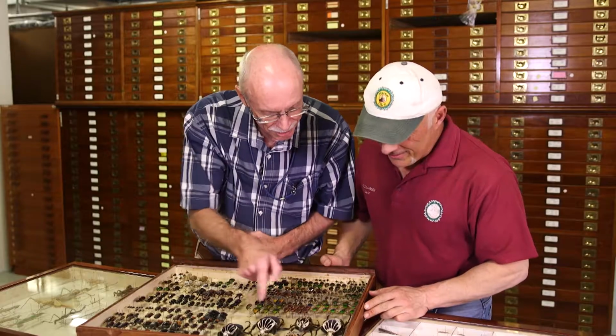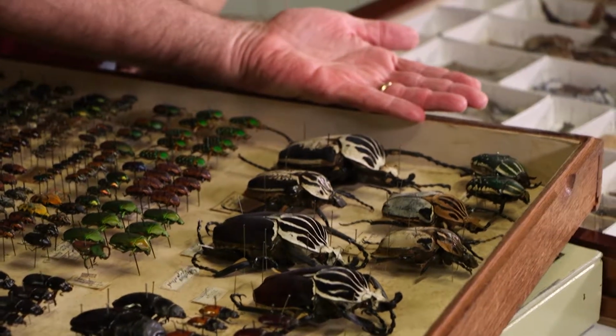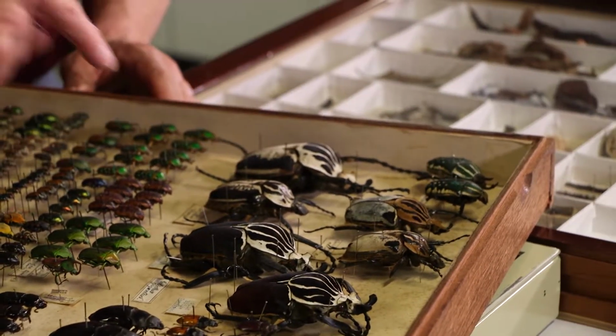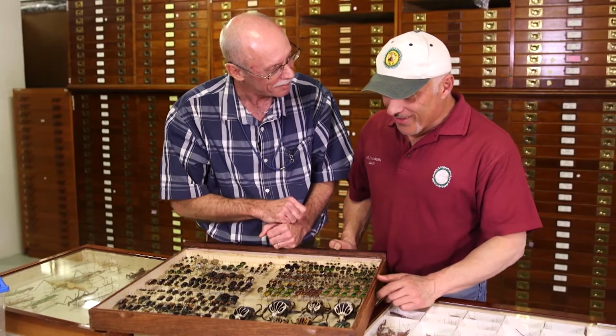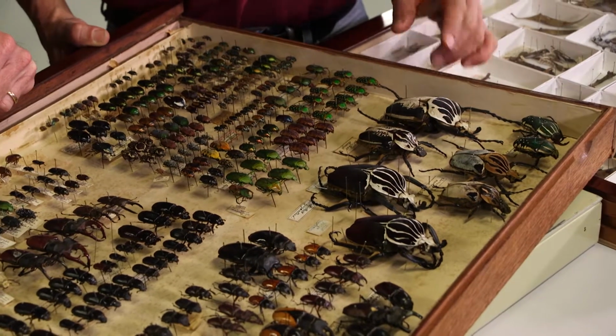Here are those large African beetles. They are huge. Look at the size of it. As I said, about the size of your hand. And they're dung beetles. You're kidding. That's what they are. There's big animals in Africa. Wow, so that's what they do. They eat all the dung. That's true. So they don't exist in Australia?